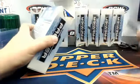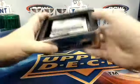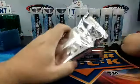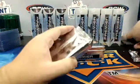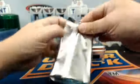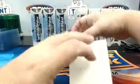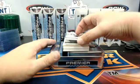Artifacts coming up after this, and then I'll open Minzy's five packs of OPG Premier. Going for some Jager. I believe we're at two Jagers out of the OPG Premier box, I know it's two for sure. Ooh, this is filthy, guys.